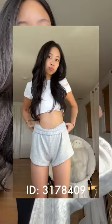I love how snatched this looks, like at the very top. This material is so smooth. Oh my gosh, I love this. I'm obsessed. I need shorts more like this.